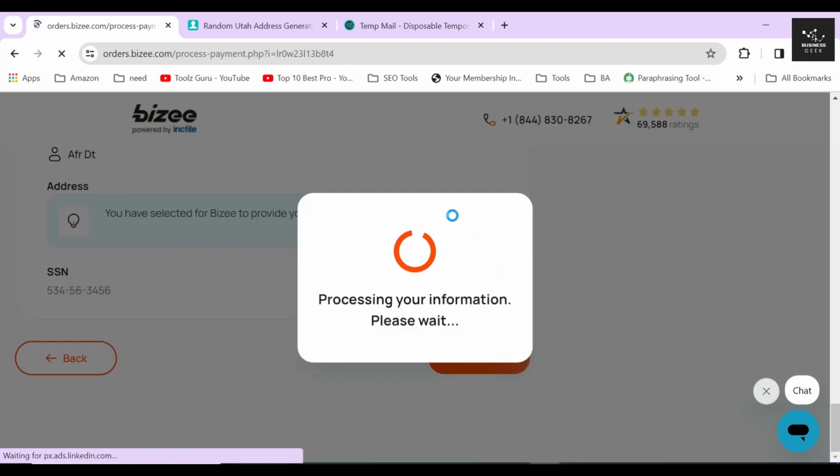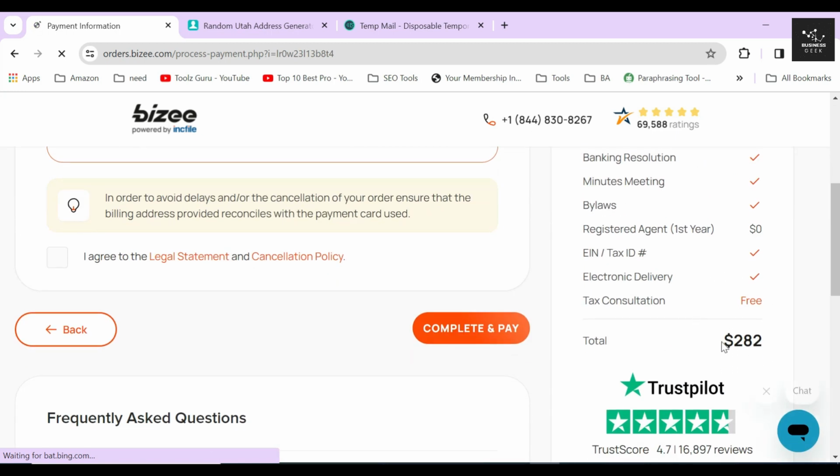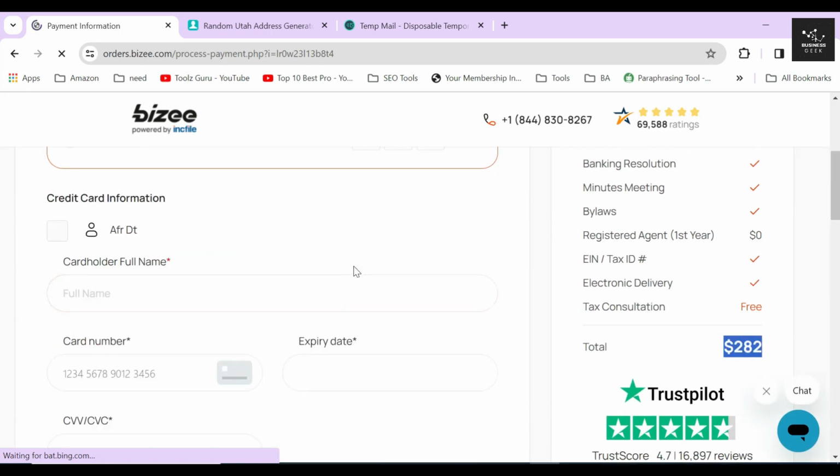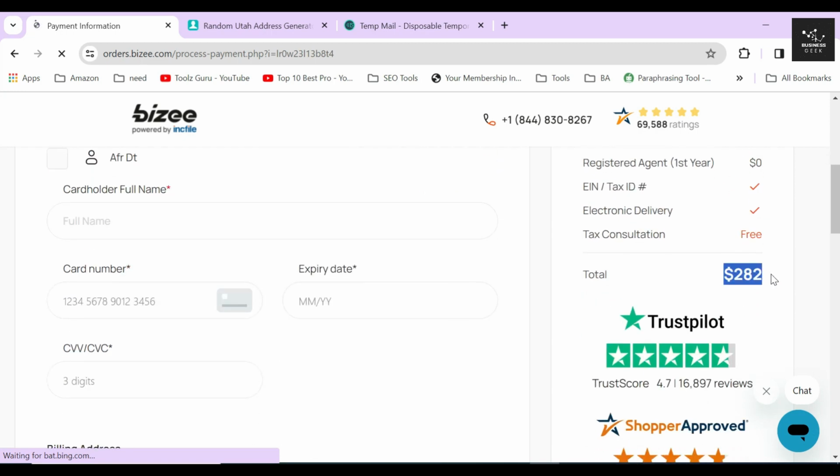After that, bizee will show you your total due amount. Once you are done with the payment, they will start processing your order and you will receive your corporation formation documents within 3 weeks. So for just $282 in total, you can register your own C corporation today in the state of Utah. Personally, I think the price is fair since bizee will be the one handling all the documents and registering your corporation on your behalf, so you won't need to go through any of these hassles.